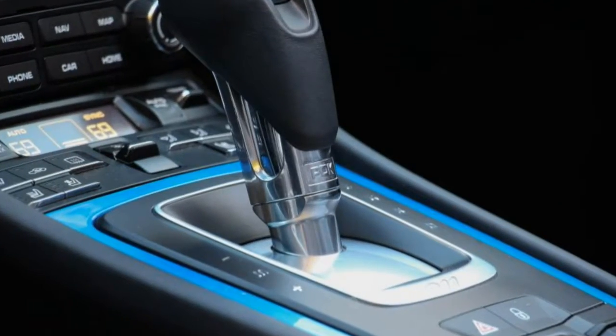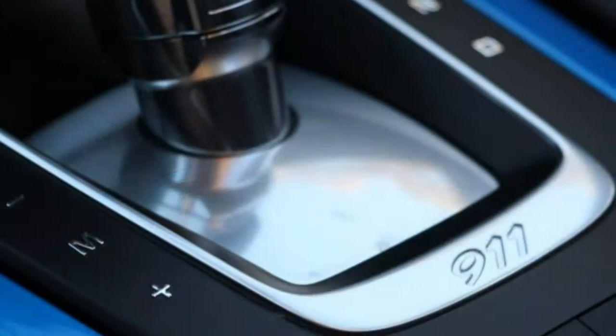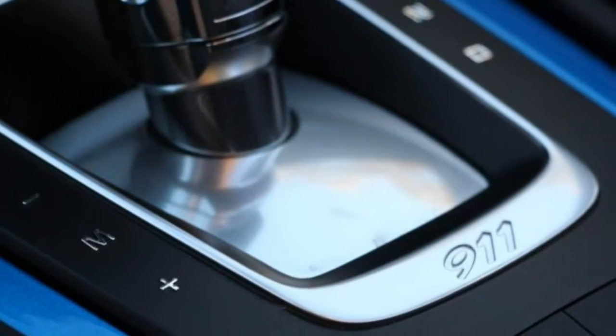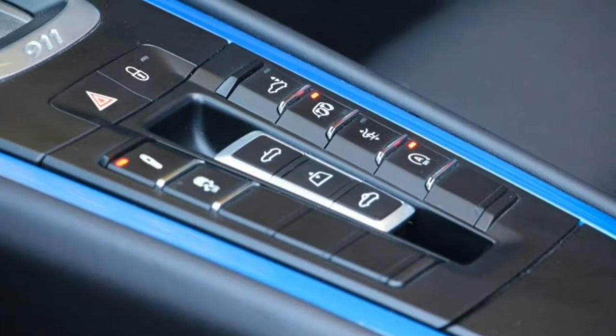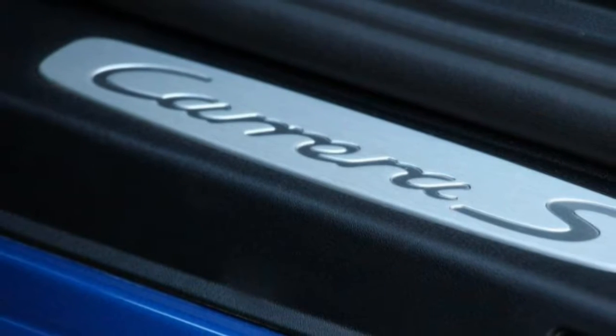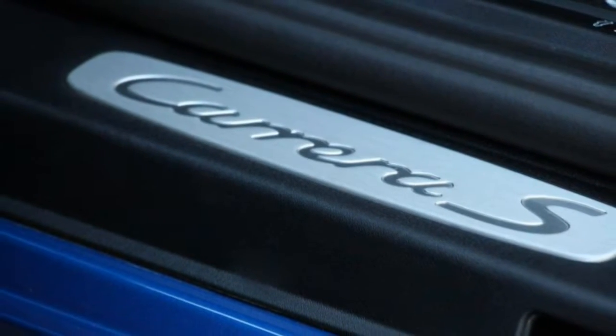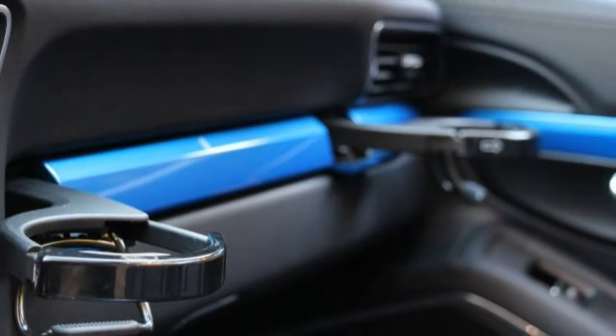And doing so increases enjoyment of the car's intoxicating aural soundtrack. Lower the roof on a warm evening, which can be done at up to 31 miles per hour, and you'll hear the flat-six's mechanical symphony in full surround sound. Opting for the dual-mode sport exhaust, as on our test car, takes the experience to another level. Top goes down, price goes up.